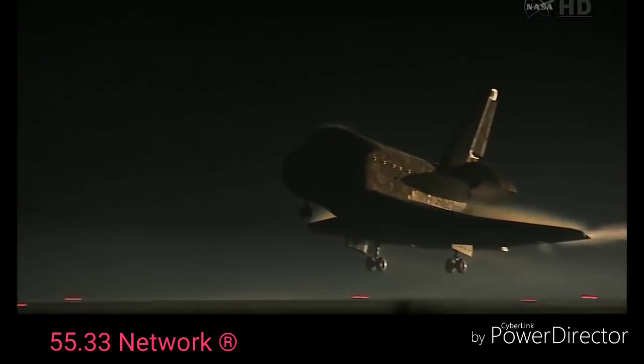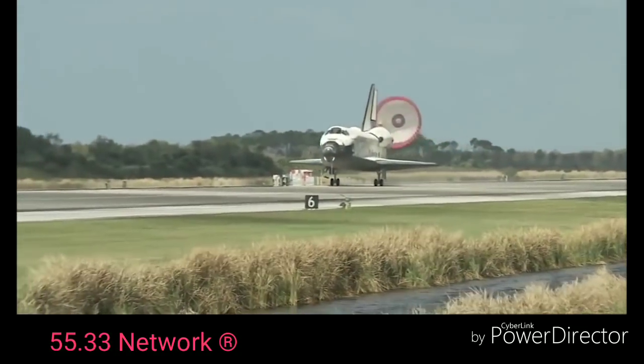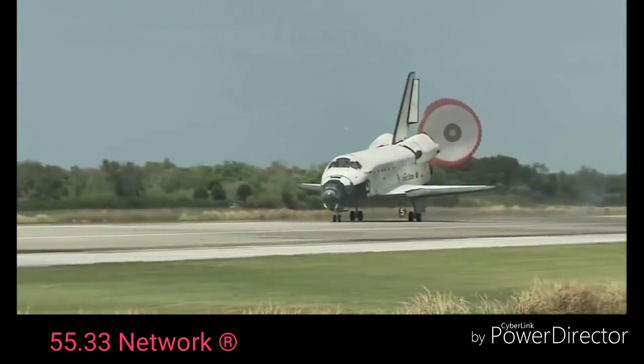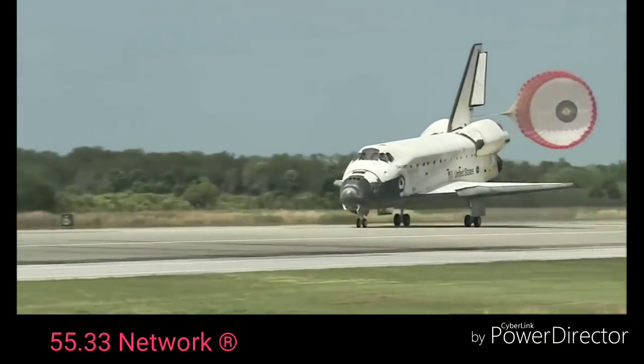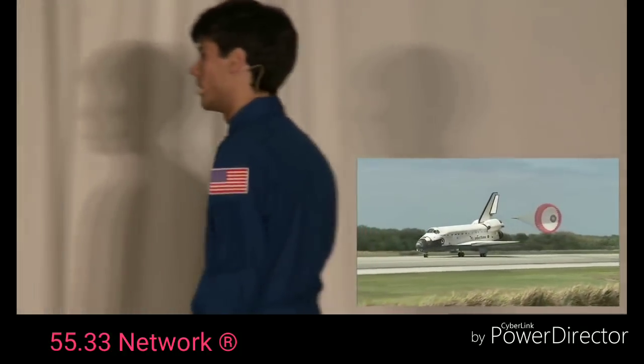We touch down at 225 miles an hour. The drag chute is deployed, the nose gear is gradually lowered down. Just an hour and 5 minutes since we performed our Deorbit Burn, on the other side of the planet, we've landed the space shuttle. From space. Obviously, where else would you land it?